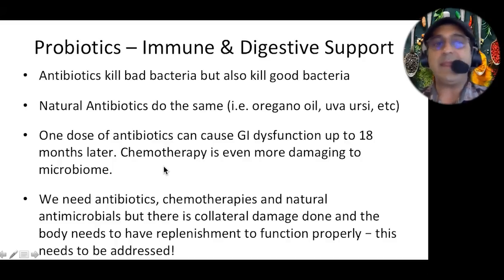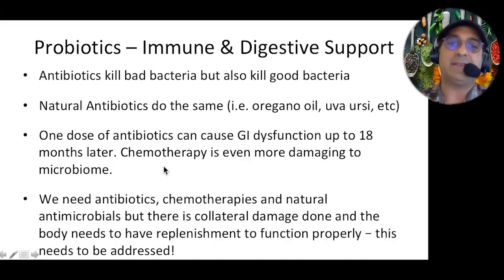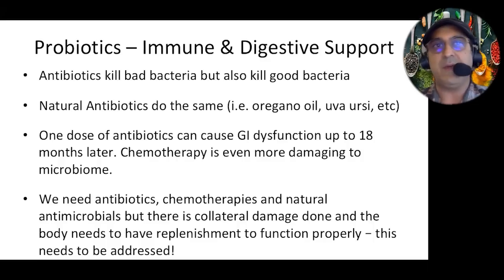Now, we do need to use antibiotics in certain cases. We do need to use chemotherapies in many cases. And we need to use natural antimicrobials when we have the option. But there is collateral damage done. And so we need to understand, how do we restore that function? And once you understand how to restore that function, this needs to be addressed, by the way, then you can actually bring that person back to optimum health.